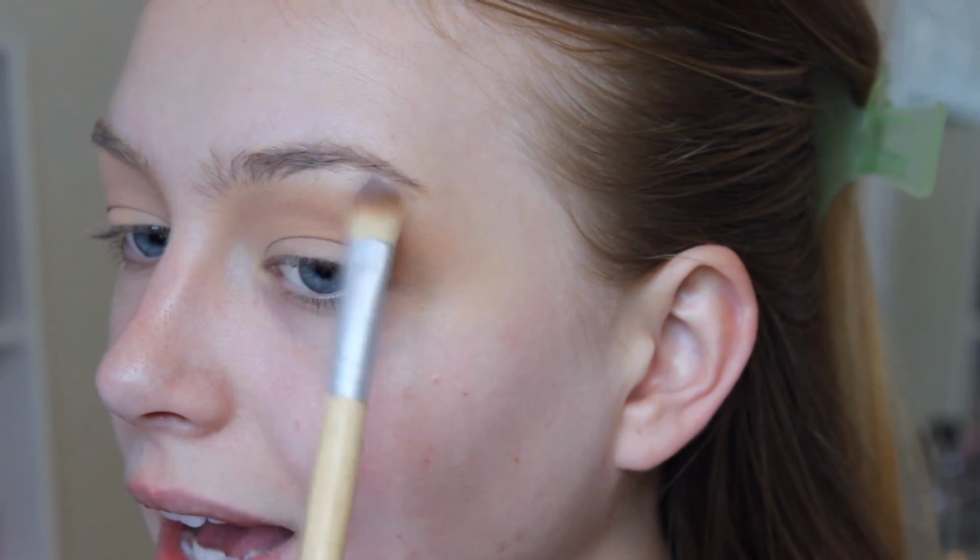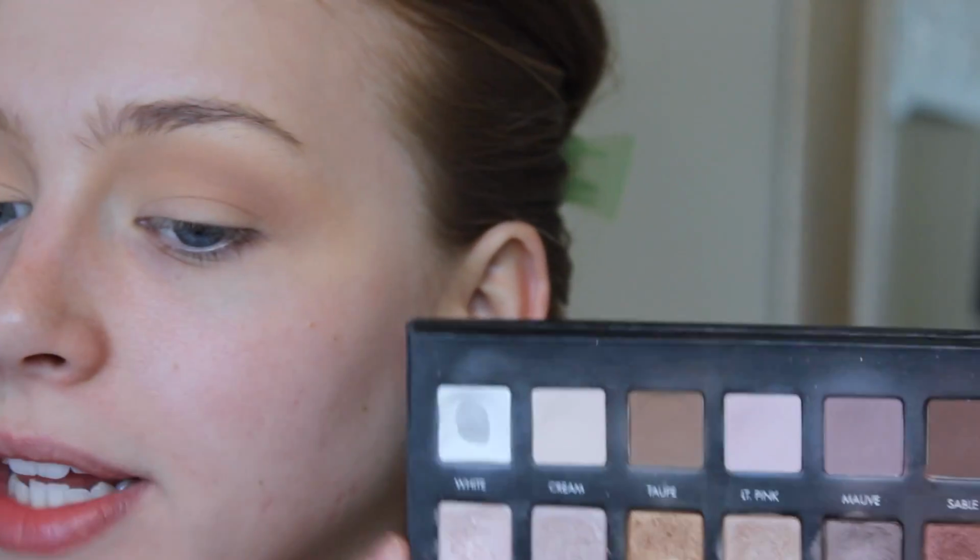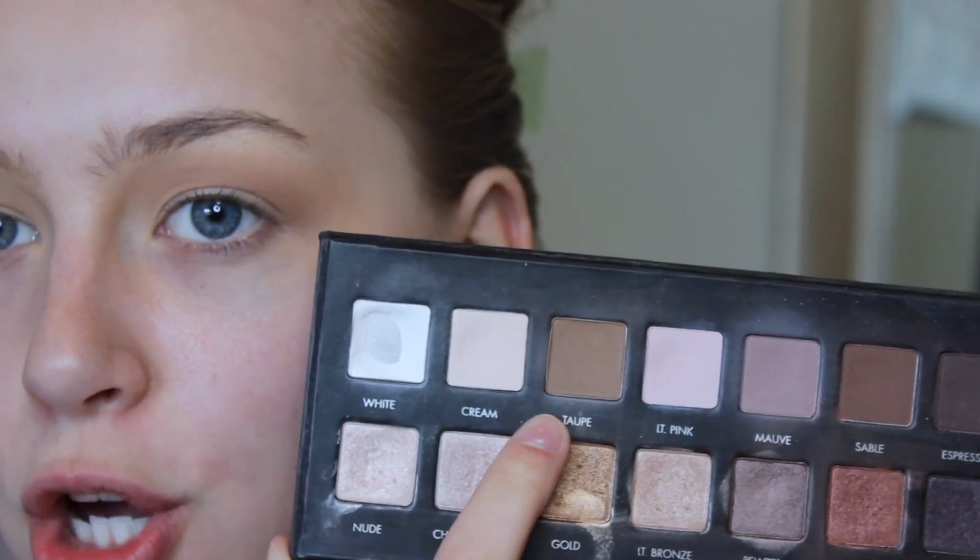I need to get them waxed or threaded so bad. So from the original Lorac Pro palette again, I'm gonna grab the shade Taupe and I'm gonna use that on my Morphe M433 brush, and I'm just going to place this in my outer crease.